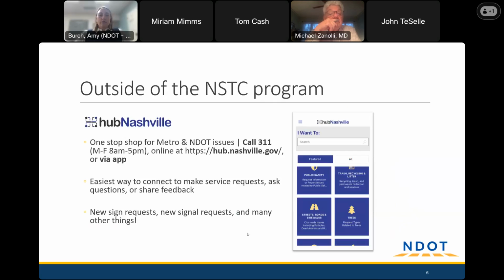So outside of the neighborhood street traffic calming program, you may have other needs and services for NDOT or other metro departments. And so I just want to direct you to the Hub Nashville. It's hub.nashville.gov. Or you can dial 311 or download an app on your phone. But this is a great way to reach different metro departments and get your service request addressed. And that may be street lights out on your street, or your trash didn't get picked up, or the storm drain is clogged and needs to be cleaned out because it's flooding.